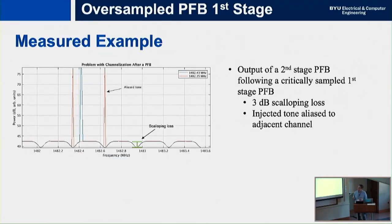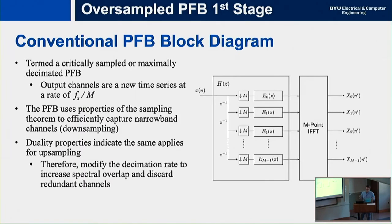And here's a measured example of that. We have a tone right in our overlap, aliased in. Another tone is correctly in the right channel. We see it in its bin. But then also the undesirable artifact is that we have the scalloping loss, a non-uniform passband. And so what do we do about this?